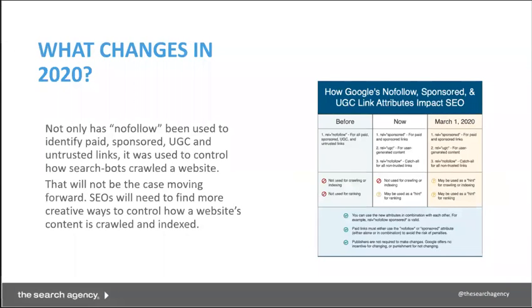But the key takeaway here is that as of March 1st, 2020, Google is no longer going to be allowing the use of nofollow to sculpt a crawl path for search bots. You'll have to find more creative ways as SEOs to impact that, whether that's obscuring links and making sure they're not crawlable, or various other methods in order to control that crawl. And this is really going to be more impactful for larger sites like the eBays, the Amazons, where Google's not going to be crawling all of your pages anyway. They'll be crawling a subset of your pages. So how do you make sure that search bots are crawling the pages you want them to crawl and the content that you want them to see?